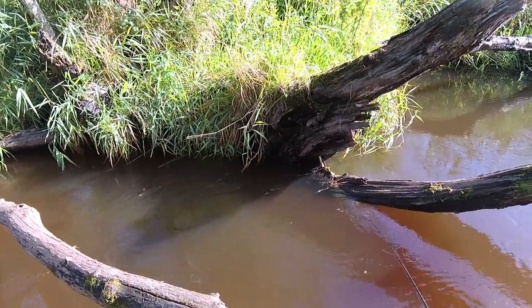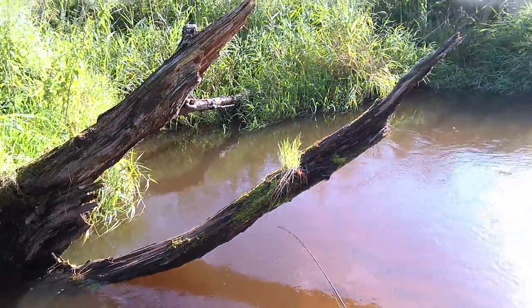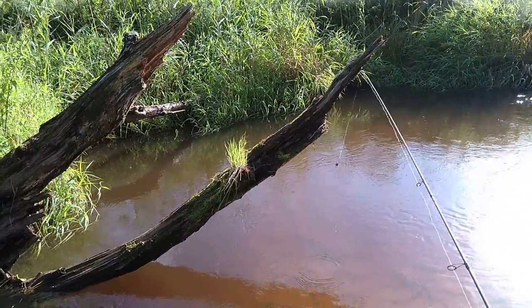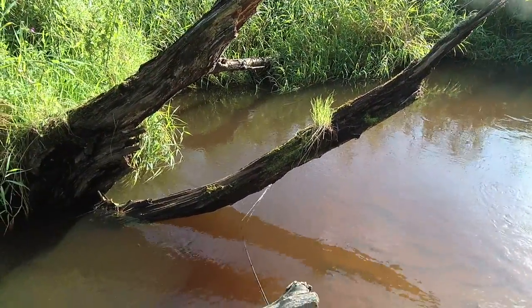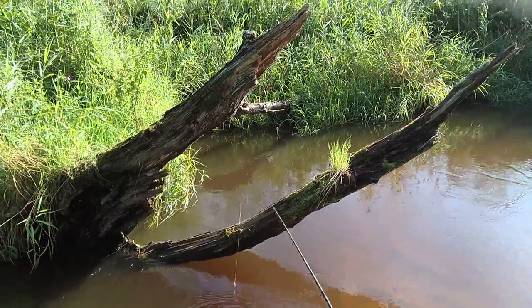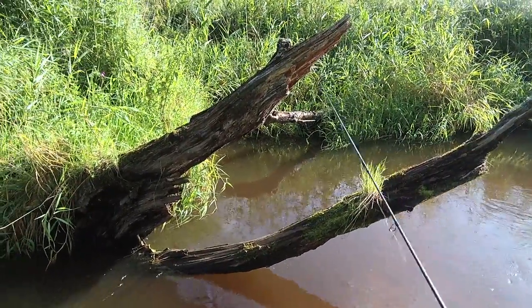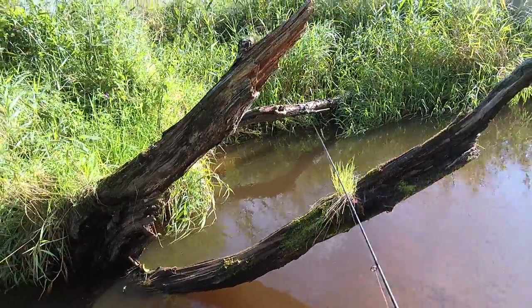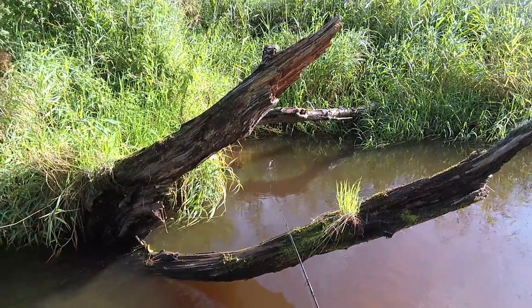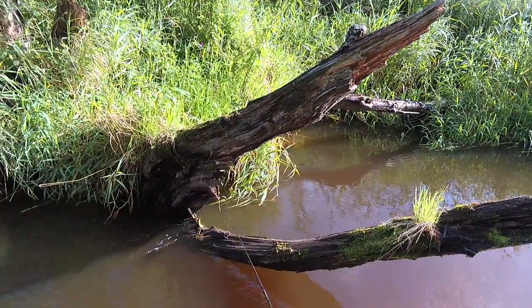That was pretty good. I approached it in a pretty crappy manner, I confess. Yeah, but it's pretty well protected by all of these logs.